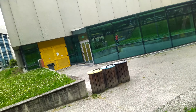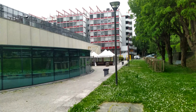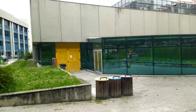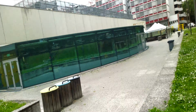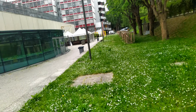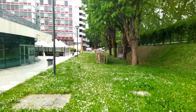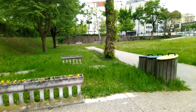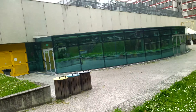There are also some canteens available in Padova University, but this one is most popular. Also, some students prefer to take food inside the canteen. And some also prefer to take the food outside and sit in these areas. Okay, you can see the chairs. So students prefer to sit there and take food, and also some prefer to take away from here.